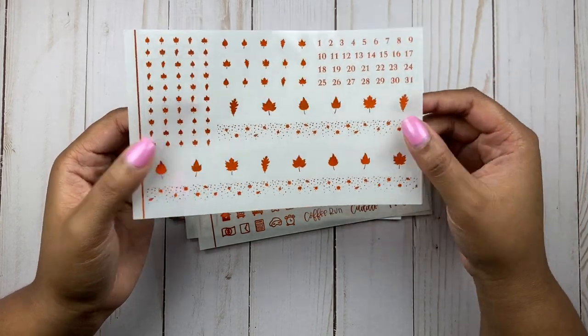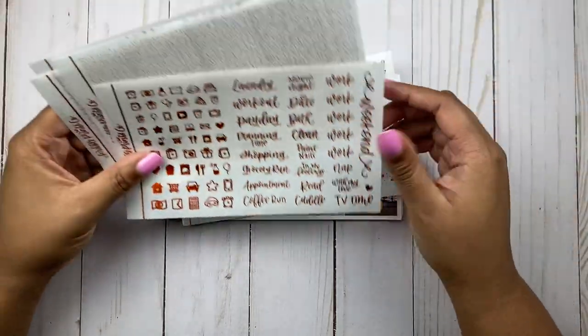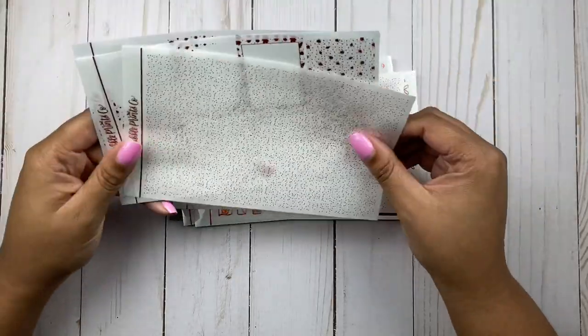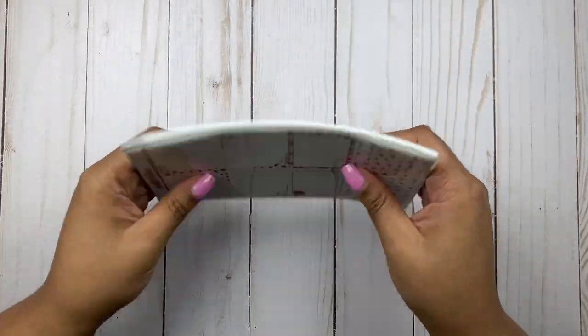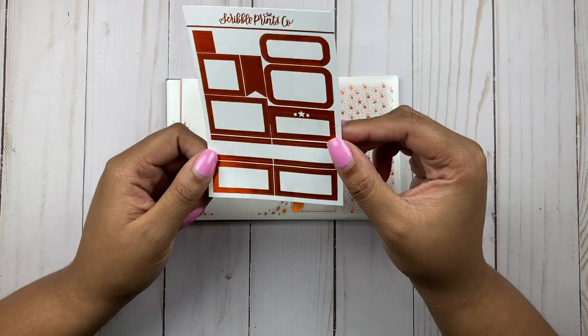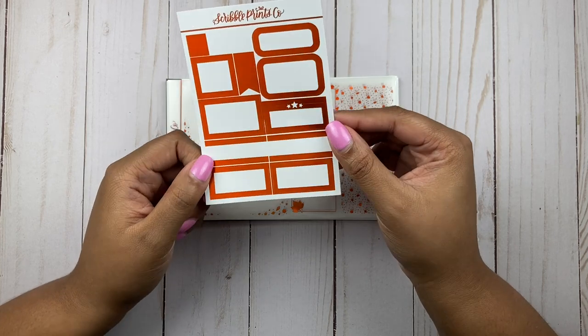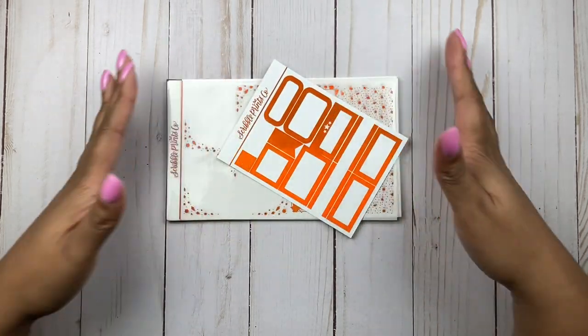Y'all, what are terms? I feel like I've been losing my words all video, so I apologize. I do know words sometimes. So that is the amazing July 2021 mystery kit. And I did also get the label sampler, the matte label sampler to go with the foil bundle. So I am so excited to use this for the fall, y'all.